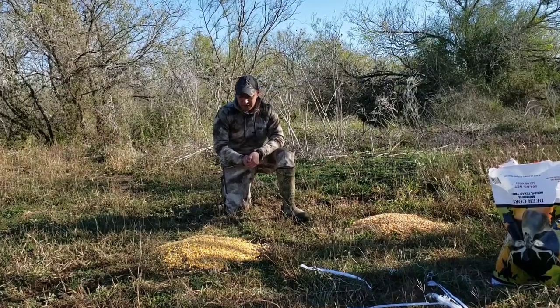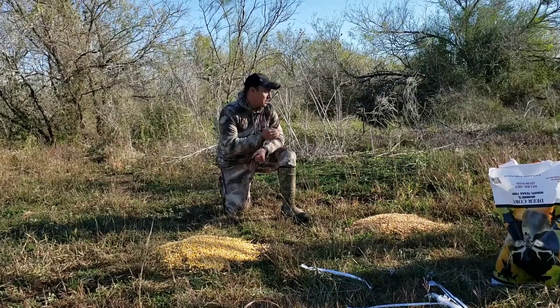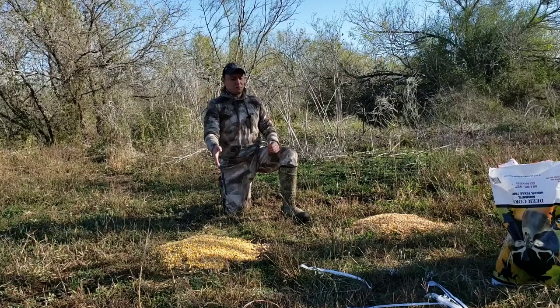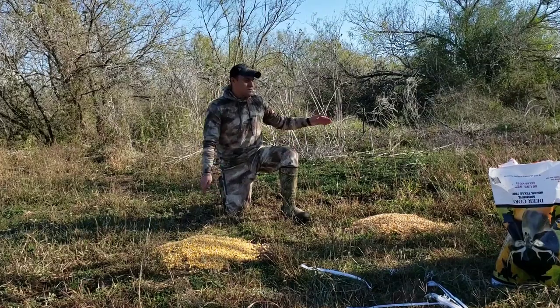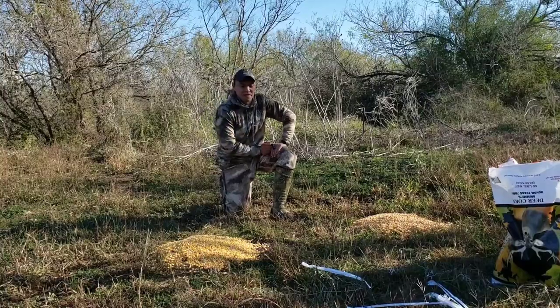We could also do this experiment again, basically just capturing the amount of time they spend at each pile. That'd be another way too. But for now, we're just gonna do whichever one gets hit the most. So that's how we're gonna count this. Whichever one gets hit the most is the winner. So we'll see in about a week, see what happens.